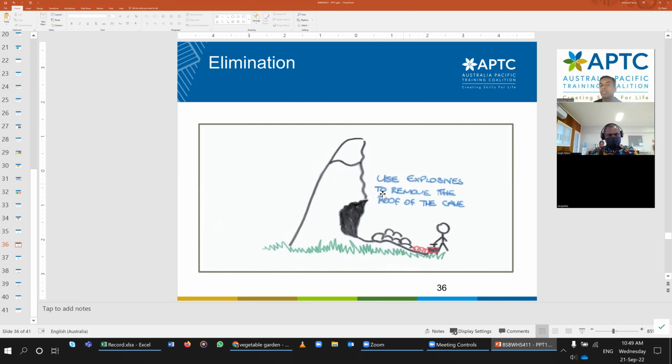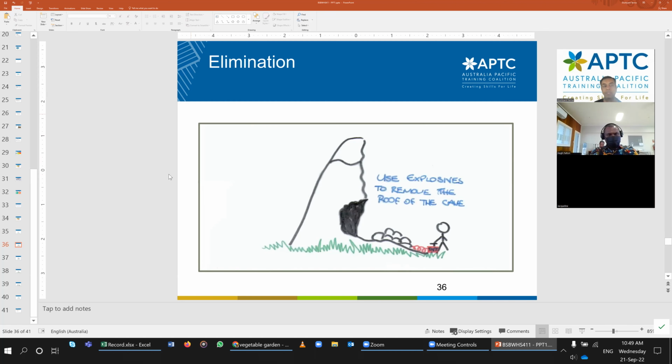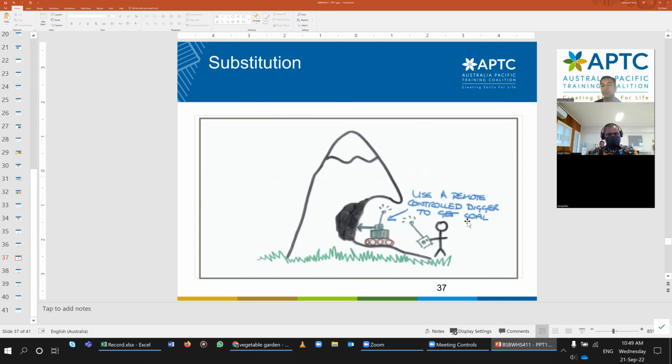Elimination, use explosive to remove the roof of the clay. That's elimination. This can fall off. You remove the roof, and then you can take out the coal very easily. Substitution, use a remote control trigger to get the coal. So you have a bombing thing, but you are staying really far. That's your substitution method, replacing it with something else.